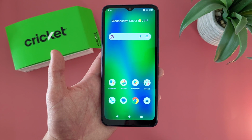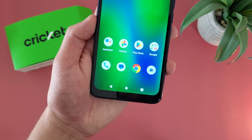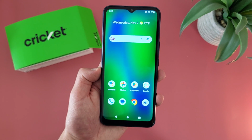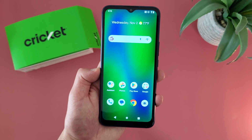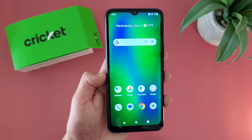Now keep in mind, when it comes to storage, it can be kind of subjective, and depending on what you're doing with your phone, the storage on this phone might actually be good for you. With the Cricket Innovate E5G, we are getting 64GB of internal storage with microSD card expansion, so in general, in my opinion, this is really just not enough.